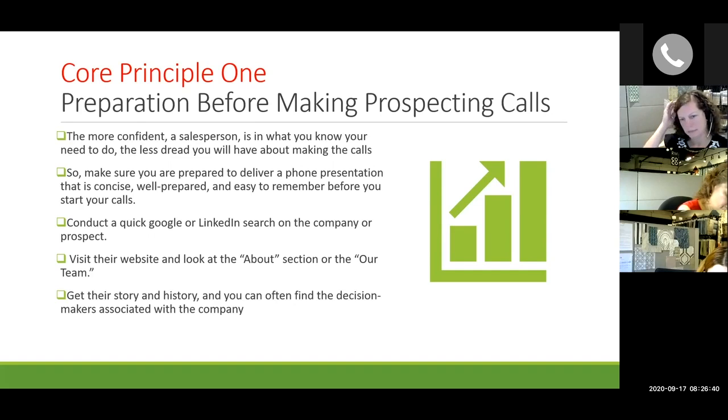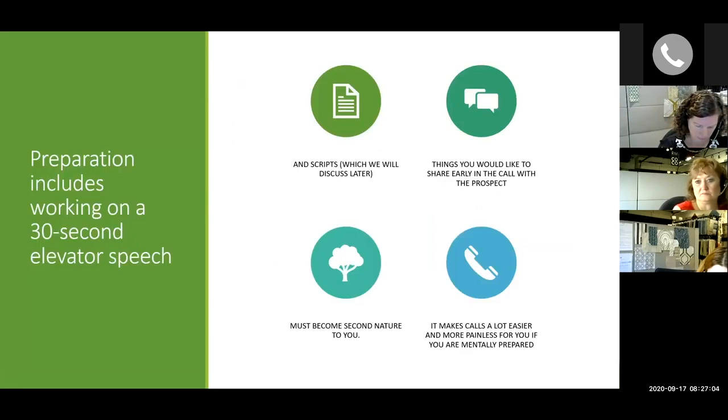Maybe flip over to LinkedIn, do a quick search and see if they're on LinkedIn. That typically gives you a little more personal or professional information. You can do a quick Google search on the company. Just do 5 minutes or so, no more than 10, of a quick bit of research so that you know a little bit about this prospect before you reach out to them.